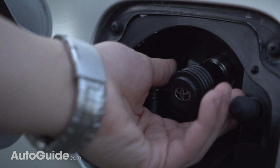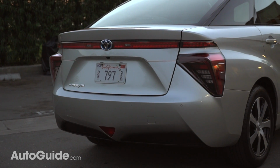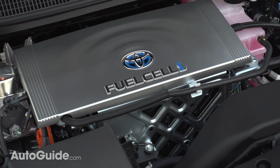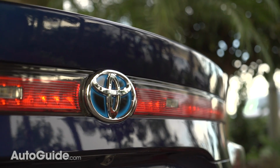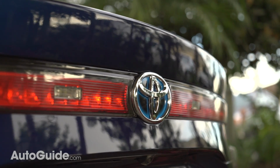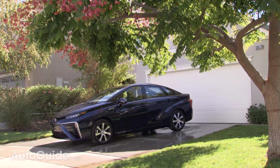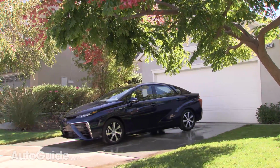But when it comes to the big picture, the Mirai and hydrogen-powered cars are a huge deal. A large majority of our electricity comes from non-renewable resources like coal. Toyota says that hydrogen cars have the potential for a lower carbon footprint since hydrogen can be harnessed using renewable energy, even by burning garbage and sewage. That's a big deal when it comes to sustainable transportation.